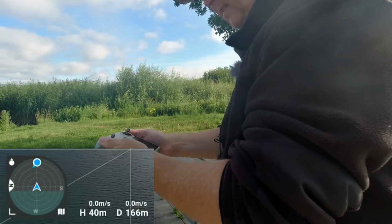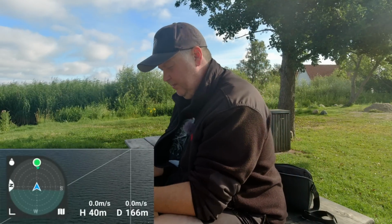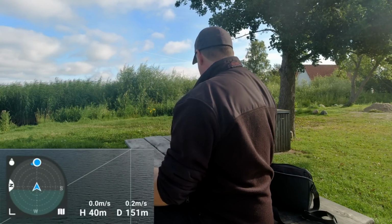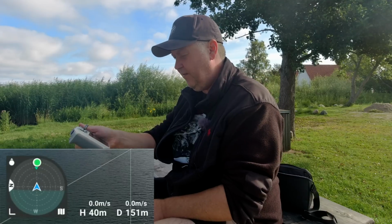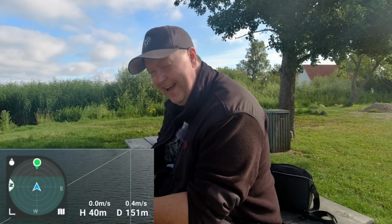See that? It's not that stable. But when I point it towards the drone, everything seems to be like it's supposed to be. So it's green. So it's turning blue, apparently, when it can't really determine the signal direction, and green when we are pointing towards it. I hope that is at least how it works. I was supposed to know that part.